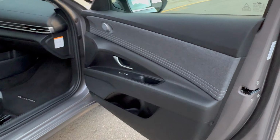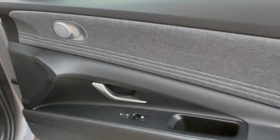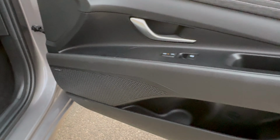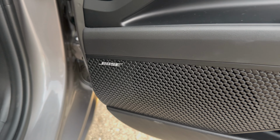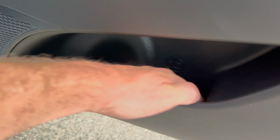Do I see Bose premium sound in this? I sure do. Soft touch panel that sweeps all the way across. I will tell you what, Hyundai styling the last several years, it's really improved. It looks so nice. Again, it's a tremendous value. Same thing as the Kia brand. Bose speakers, I like the space. Bottle opening, but also a little bit more.